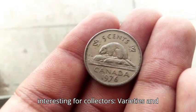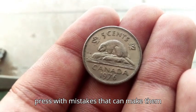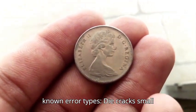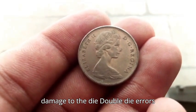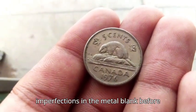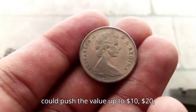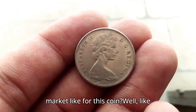Now, here's where things get interesting for collectors: varieties and mint errors. Sometimes coins come off the press with mistakes that can make them quite valuable. For the 1976 Canadian 5-cent coin, there are a few known error types. Die cracks, small cracks on the coin surface caused by damage to the die. Double die errors, where parts of the design appear doubled. Planchet flaws, imperfections in the metal blank before striking. If you spot one of these errors, especially in high condition, it could push the value up to $10, $20, or even more.